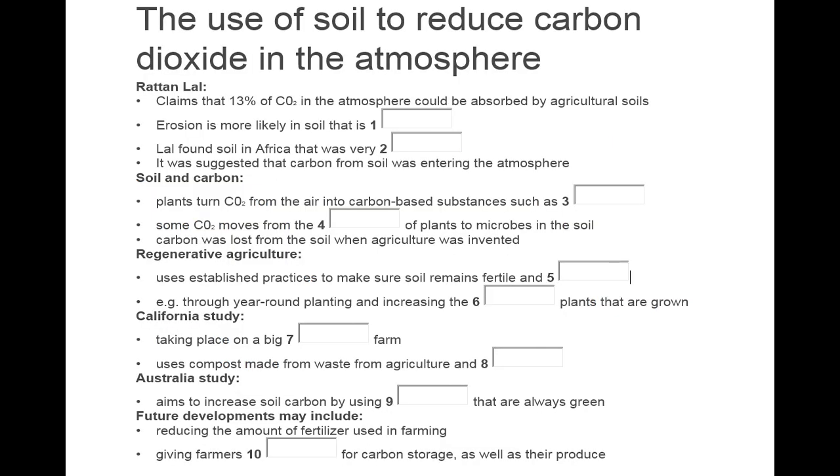We saw in the last lecture, a major cause of climate change is the rapid rise in the level of carbon dioxide in the atmosphere over the last century. If we could reduce the amount of CO2, perhaps the rate of climate change could also be slowed down. One potential method involves enhancing the role of the soil that plants grow in with regard to absorbing CO2.